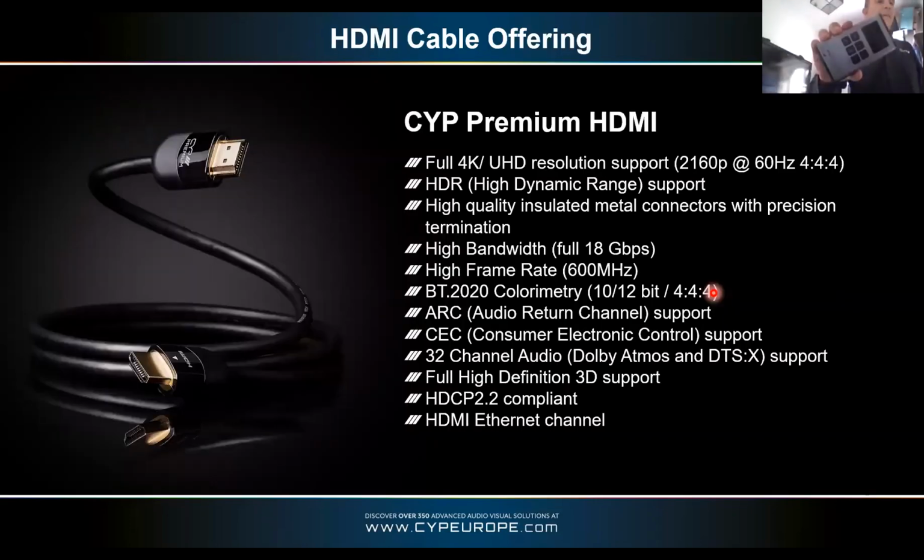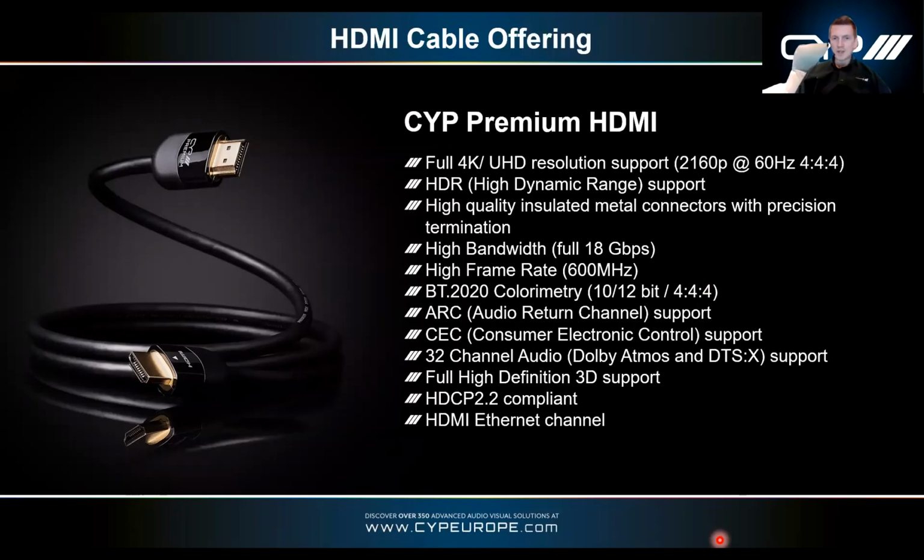Seriously, this is only a few £100. This battery powered analyzer, pattern generator, and HDMI cable tester. There's no excuse in the world for an integrator not to have some of these, or at least one of these, in their van. There really isn't. They will pay you back time and time again in saving you time and money on a job. And segueing there to what's on screen, you could test our CYP premium certified cables with those as well.